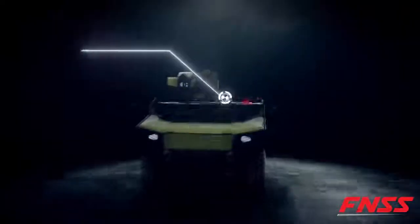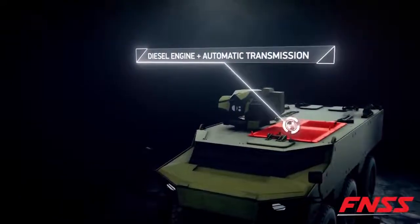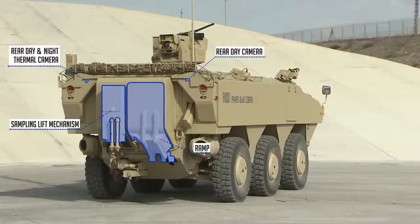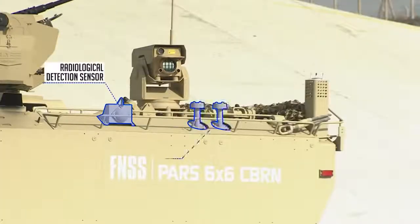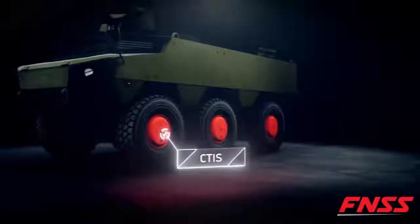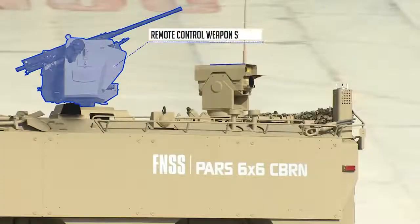It's equipped with a system for detection and identification of weapons of mass destruction, as well as toxic industrial materials. It's designed to move 4 people, more exactly the driver, the commander, and 2 system operators. There's also a larger car configuration, the PARS 8x8 CBRN, designed for 6 people. The car is 7 meters long, 20.5 meters wide, and it weighs 20 tons.